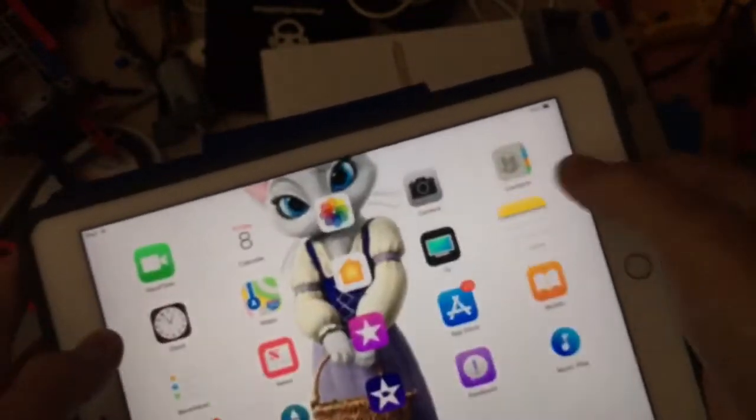Really cool. So those are the 9 hidden features in iOS 11 beta 10 that I found today.